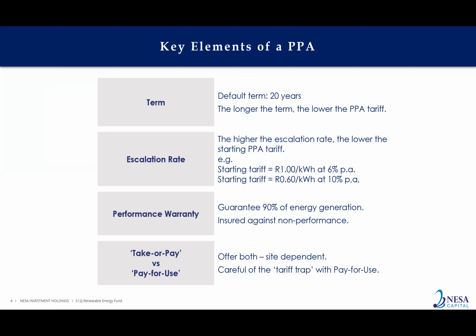I did mention the performance warranty earlier. We guarantee 90% of the energy generation, and that is an insured policy that we have. It's a combination of self-insurance and a proper risk product taken out through an underwriter.